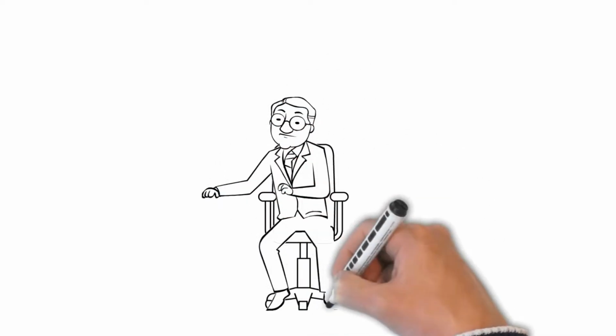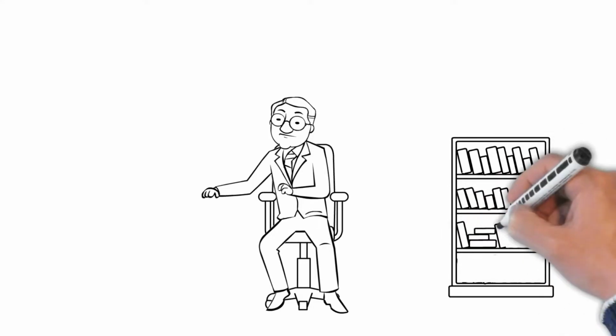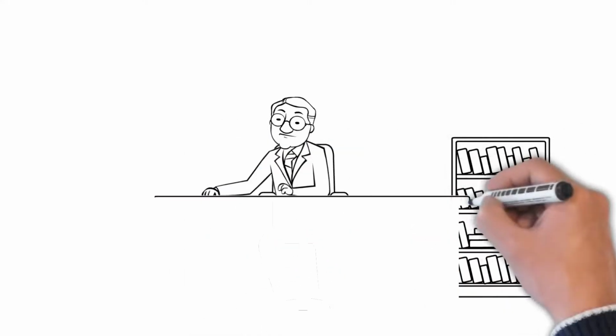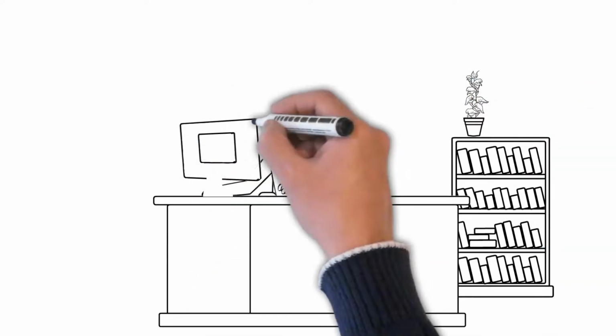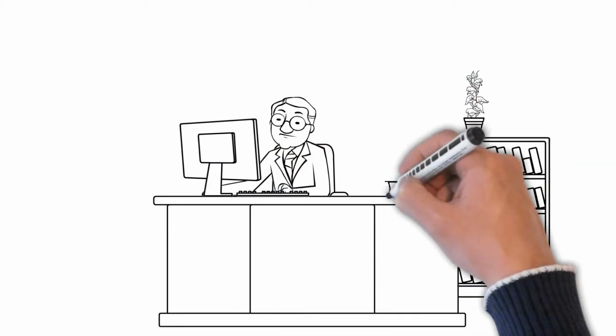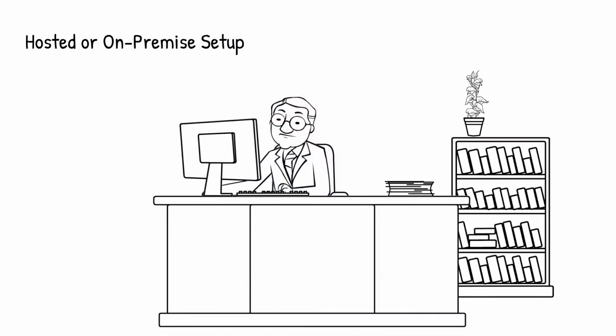The beauty of Miki is that it automatically organizes and simplifies access to the most important facts in your project, making it easy to maintain both internal and public documentation. You can leverage all the work we've done to give you hosted or on premise setup, your choice.